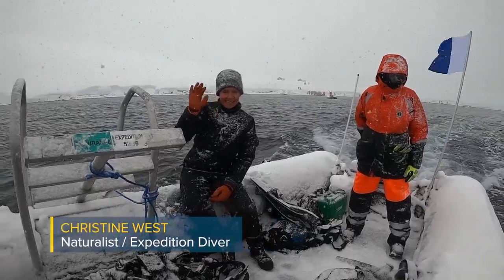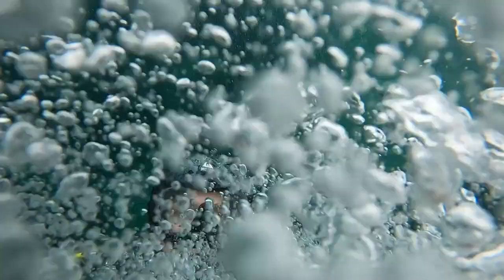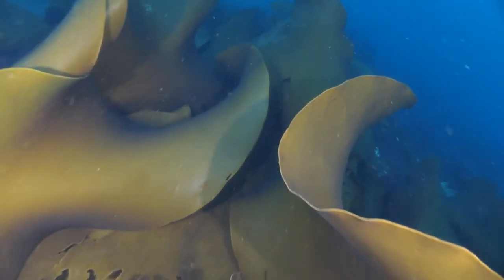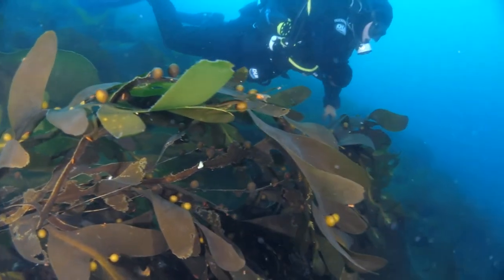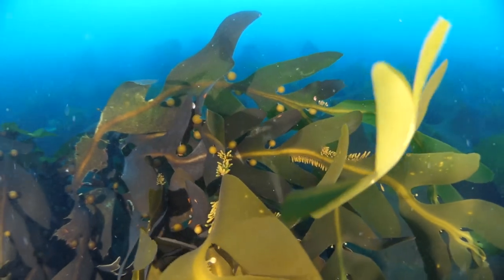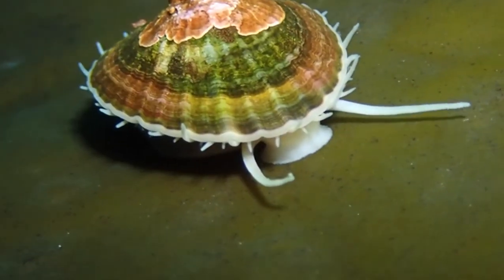Antarctica isn't usually what first comes to mind when you think of going scuba diving somewhere, but it's one of my favorite places anywhere in the world to explore. These are kelp forest ecosystems. We have a huge variety of kelp species here, everything from smaller species of red algae in the shallows to huge grandifolios, great leaf species of kelp that are massive blades.